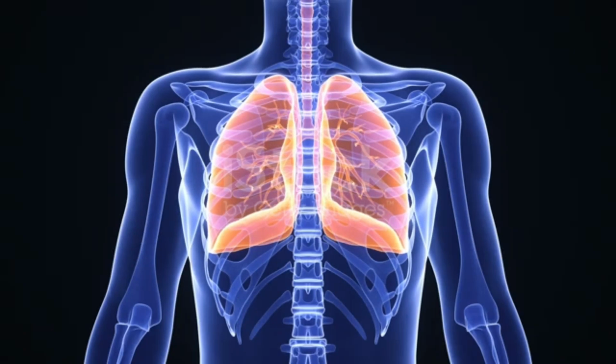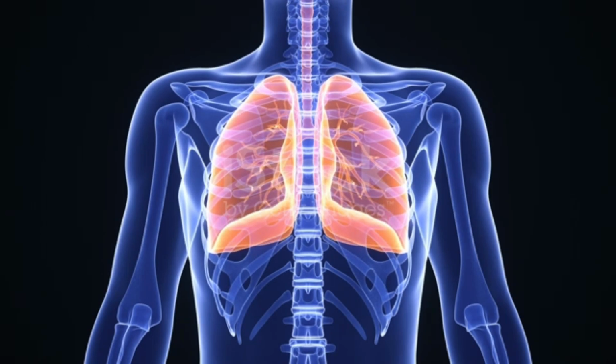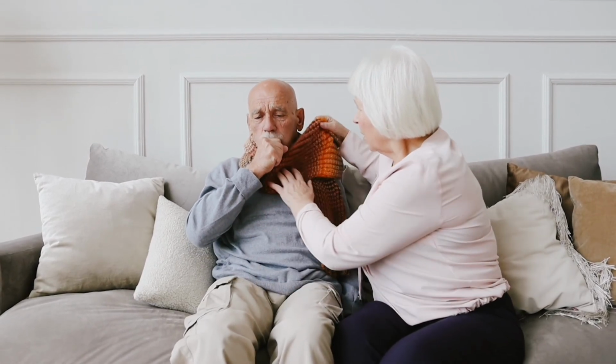10 ways to get rid of mucus in your chest. To ease chest congestion, you can try home remedies, including drinking liquids, using a humidifier, and taking over-the-counter decongestants. In some cases, you may need a prescription for stronger medication.